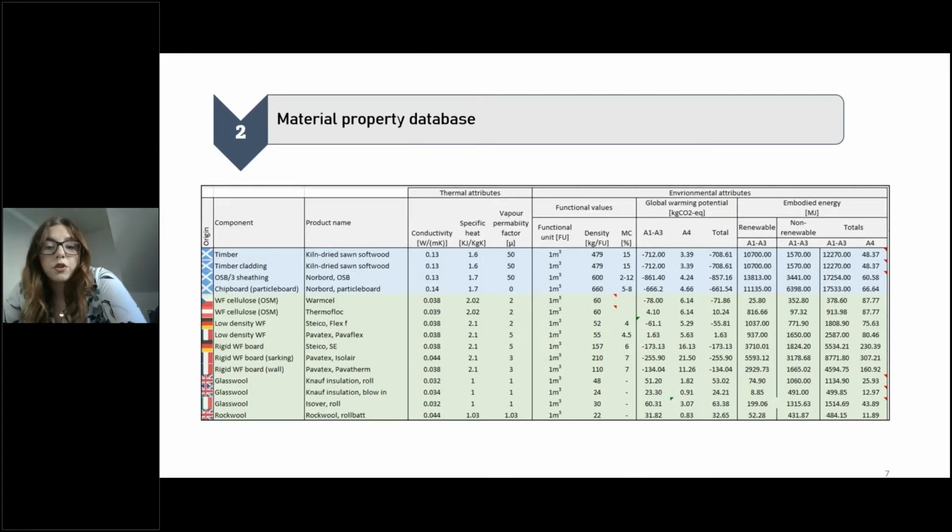So now we move on to collating all of the material information into a database. On the left-hand side, flags have been assigned to differentiate between homegrown and imported materials. In the next couple of columns, you can see the component has been listed along with the actual brand EPD. In some cases, you might have multiple options for one material type. For example, there are 2 options for wood fibre cellulose, one by Warmcel and another by Thermofloc. This tool gives you the option to choose from either.